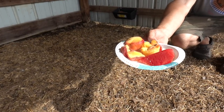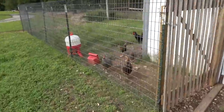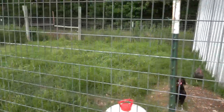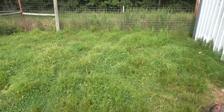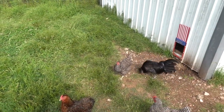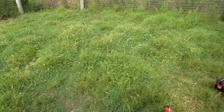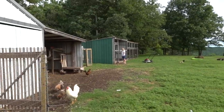Look, right here. Nope. Oh my god. Come on, guys. All right, let's just leave it here. I'm going to go mow that real quick, and maybe when we come back, they'll eat some of it. They won't be scared of it. All right. So here's this little flock of chickens in here, and you can see what their grass is starting to look like. It's starting to grow up a little bit. So I'm gonna go ahead and get that lawnmower in here and try to get some of this mowed. And then we'll see if the emus will start eating their fruit.